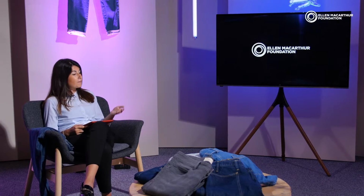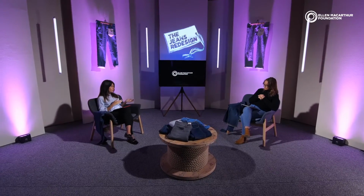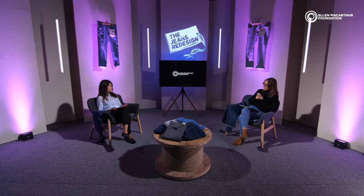Yes, so in a circular economy for fashion, we say that products are made to be used more, made to be made again, and made from safe and recycled or renewable inputs. And products includes clothes, accessories, and also shoes.